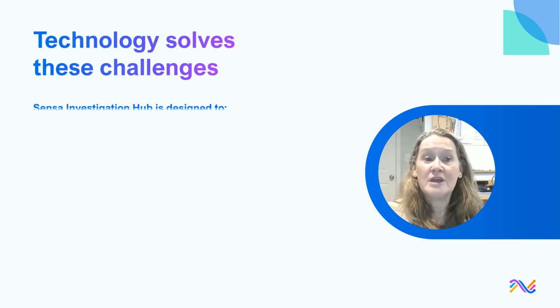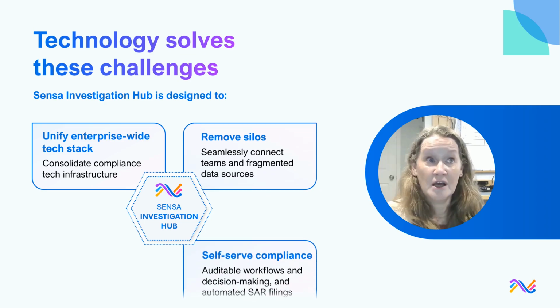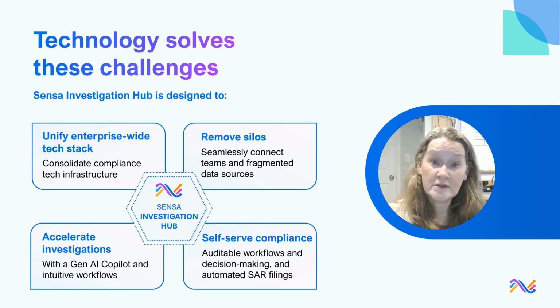So how can technology help solve these challenges? Here at SymphonyAI, we really do think that we've found a sweet spot of breaking down some of these barriers. Removing the silos, we're really taking a new approach with Sensa Investigation Hub, because it's much more of a subject-centric view. Really pulling back, breaking everything into multiple different alerts and showing one subject and what suspicious activity falls under them.